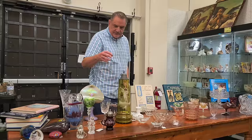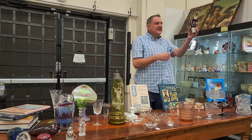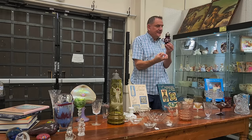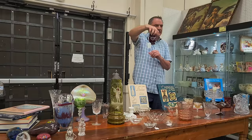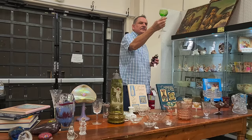Another thing is cut to clear. This is a beautiful piece of cut to clear. They've taken a piece of glass that was red, with clear underneath, and somebody has taken the time to cut into the red to make that design. Is that for vinegar or salad dressing? Yes, it would be for salad dressing. This is another one, I'll send it around. Another cut to clear: the clear, then the green glass on top, and they cut through the green to make the pattern.